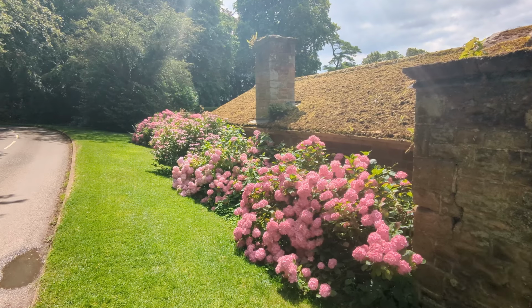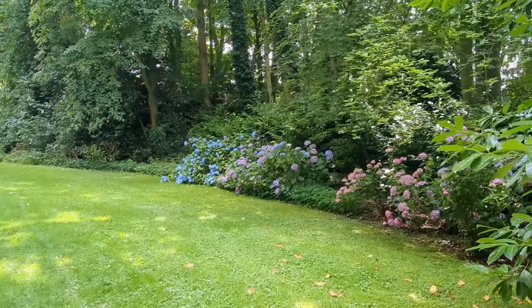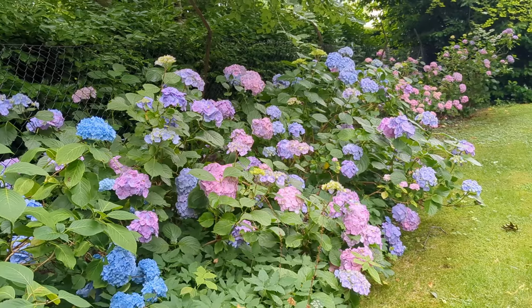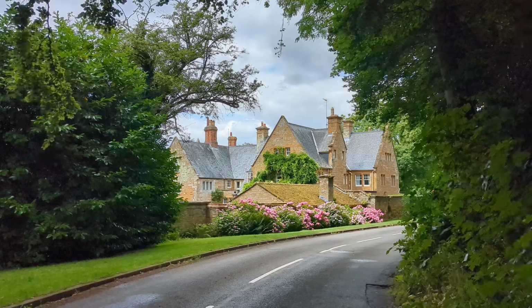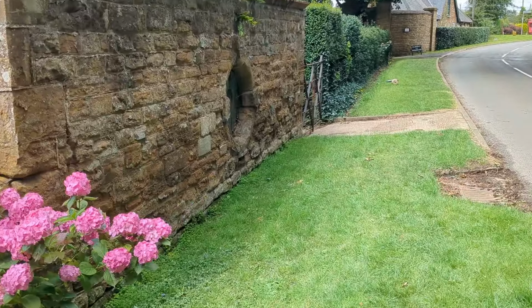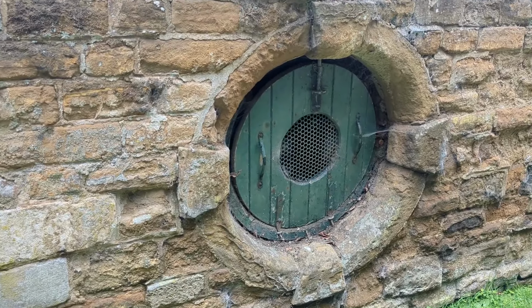I remember this part. Ever since I was a child, they had hydrangeas outside. I remember them being blue. Found some blue ones tucked away in the shade. Noticed a cute little hobbit hole here. How Tolkien does that look?